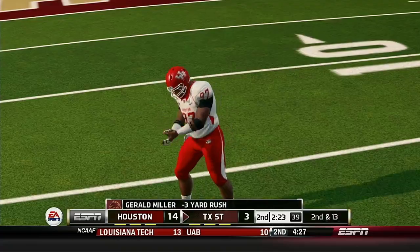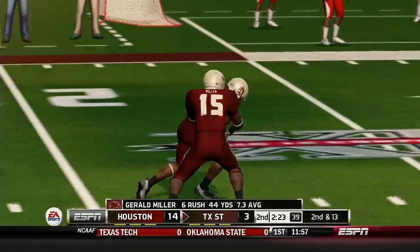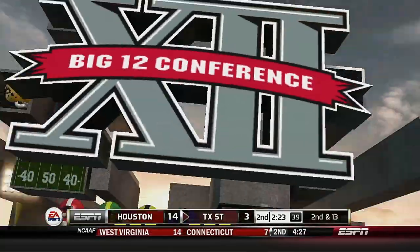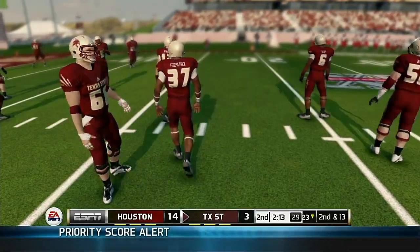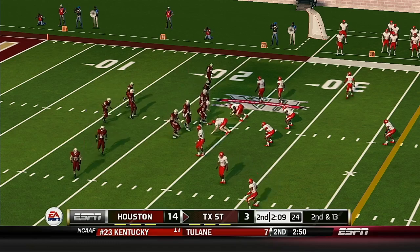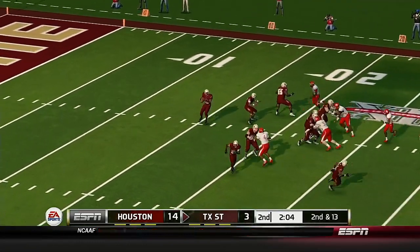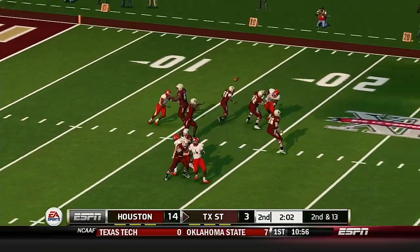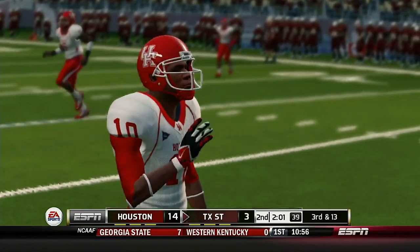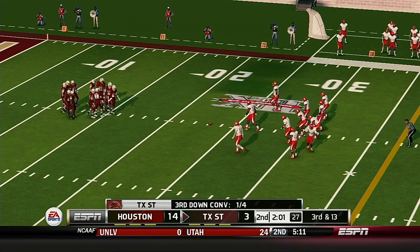He's gobbled up in the backfield. That's a loss of 3 yards on the play. That brings up second and 13. From their own 23-yard line, it's second down. He fires. This is the intended receiver on the play. That'll make it third and 13.